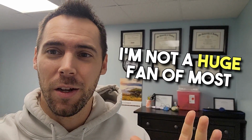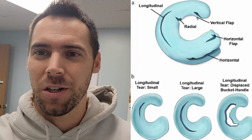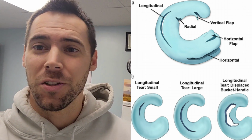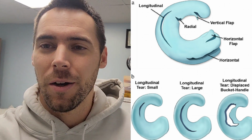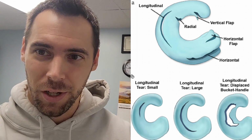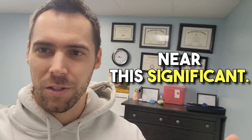Now, I'm not a huge fan of most of the images, frankly, any of the images about meniscus tears online, because they all seem very traumatic, very destined for surgery, very poor outcome-ish when it relates to these images. So don't take the image at face value, because most of the tears that you hear about or will see on MRI are not going to be near this significant.